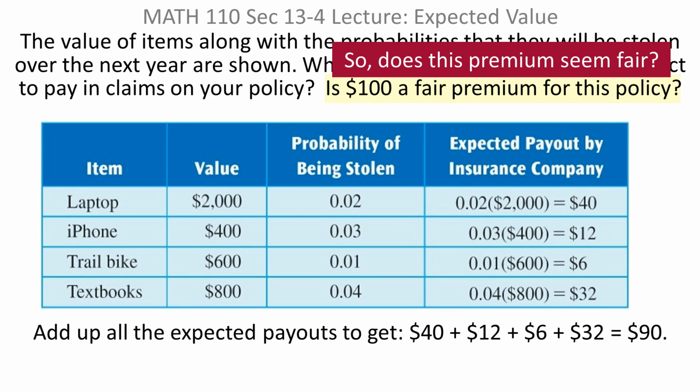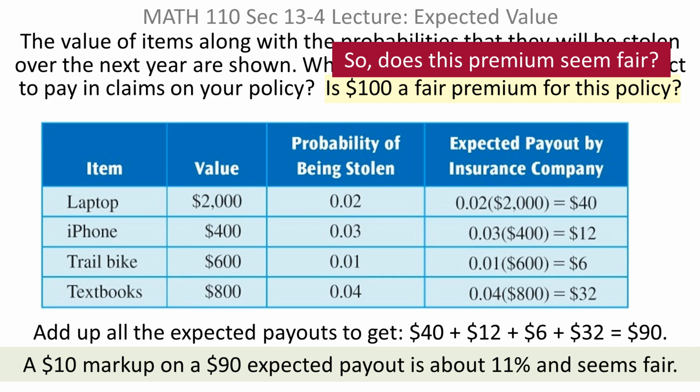Now based on that, does a $100 premium seem to be fair for that policy? In other words, the company is not going to do it if they expect to lose money or even break even. They need to make a profit, so it seems to me that a $10 profit would be fair. All in all, a $10 markup on a $90 expected payout, that's about 11%. That seems fair enough.